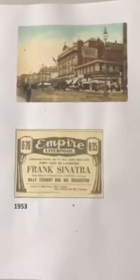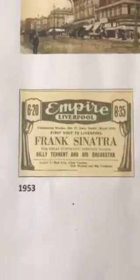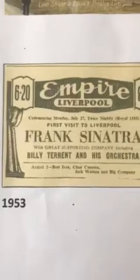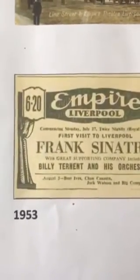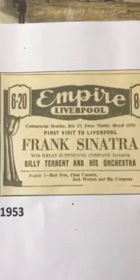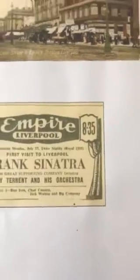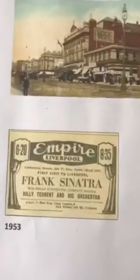Famously, as the Empire grew, by the 1950s it became hugely popular, and in 1953 the huge international star Frank Sinatra appeared. The legendary Frank Sinatra appeared at the Empire in 1953, and this is the poster. He was advertised to come on stage at 6:20 and 8:35, with a supporting company, Billy Ternent and his orchestra. So it must have been a huge audience to see the likes of the legendary Frank Sinatra.